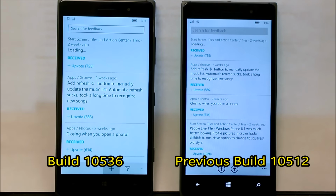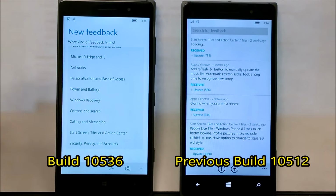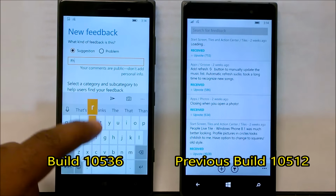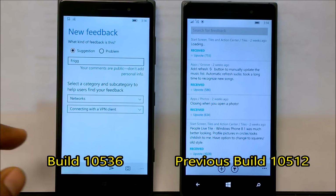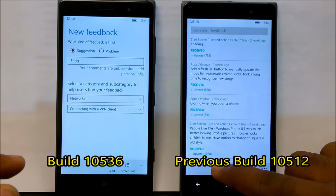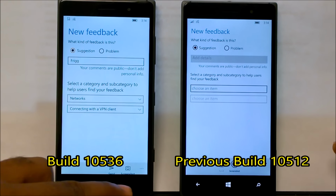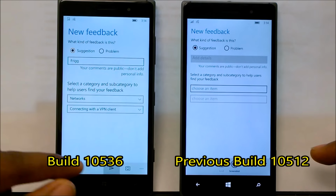And when you do add, you can actually add whatever feedback you want to add. For instance, I'm just going to type, you can send it. So you can see here too, the whole UI is different. So there, and you have the option to share.